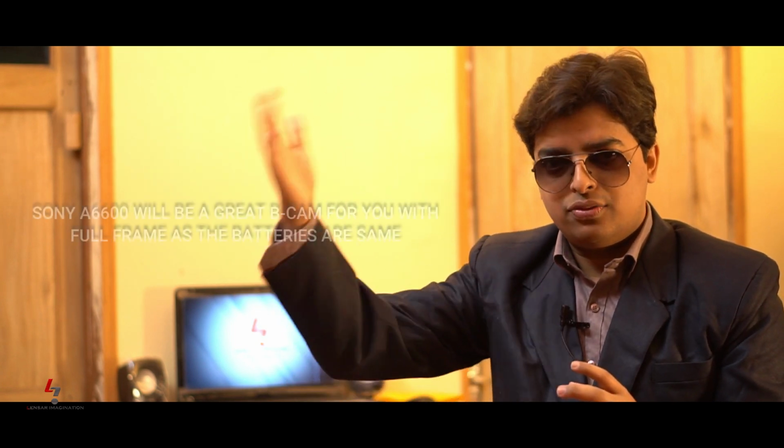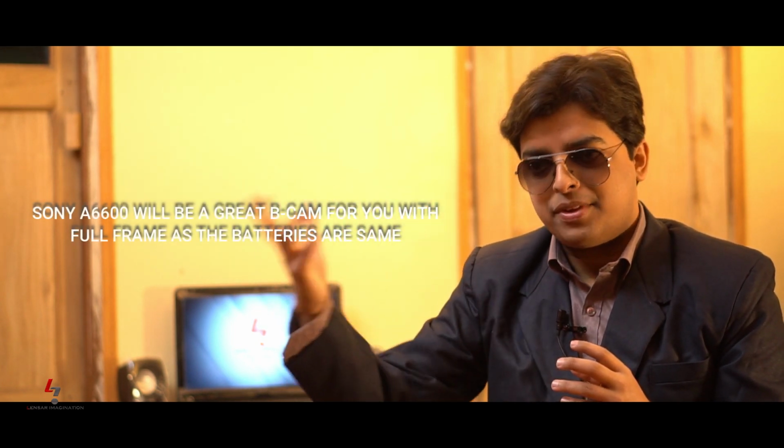So if you as a beginner are willing to get this Sony A6600 and you want to move yourself to the full frame lineup like A7 III, A7R3, R4, A9 and give yourself a break in the full frame lineup, then that battery will not be an issue for you, because you can use that same battery with your Sony A6600 crop sensor camera and also with those full frame lineups and get that same battery life. It's a huge benefit guys for all of the Sony users.